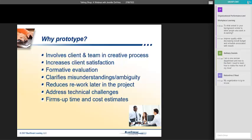One of the other reasons is addressing technical challenges. We've had some projects where we've been asked to use new or different tool sets, or deliver, for example, on different platforms, and it's something that's new, and prototyping allows us to address some of the challenges with using a new technology or a new piece of software. And it can also help us firm up our time and cost estimates because a lot of times when they're asking us for an estimate, they don't really know what they want, and we have to do our best. But once we have a prototype, we know what it is we're going to be developing. So any questions or comments on those?